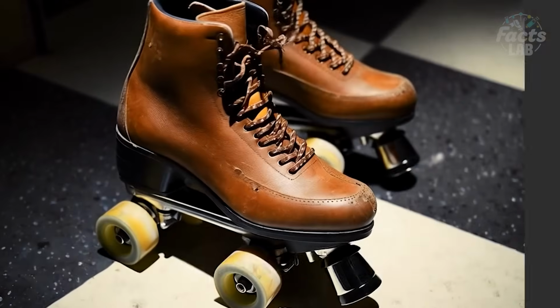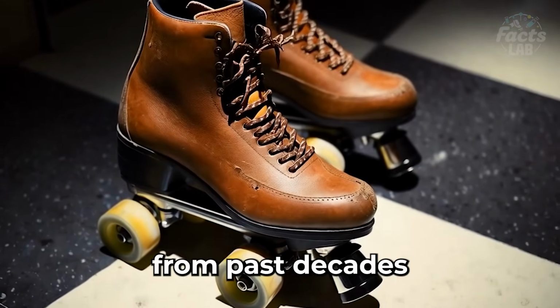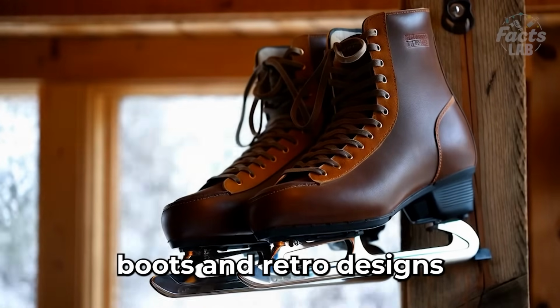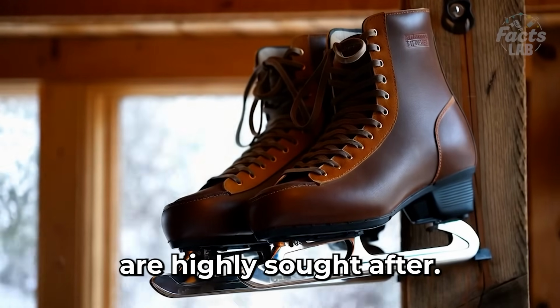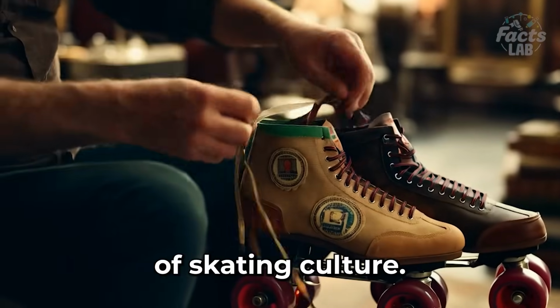62nd. Vintage skates. Roller skates and ice skates from past decades, with their leather boots and retro designs, are highly sought after. Some collectors even restore and display them as part of the evolving history of skating culture.